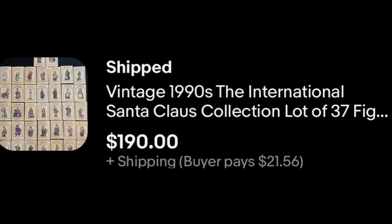So when I got home, I thought, should I price these out individually? Probably make a lot more because they're listed for $10 to $12 each, most of them, with a few of them a little bit higher. But I decided to just lot them all together. So I lotted the 47 individual ones together, and they sold for $190.